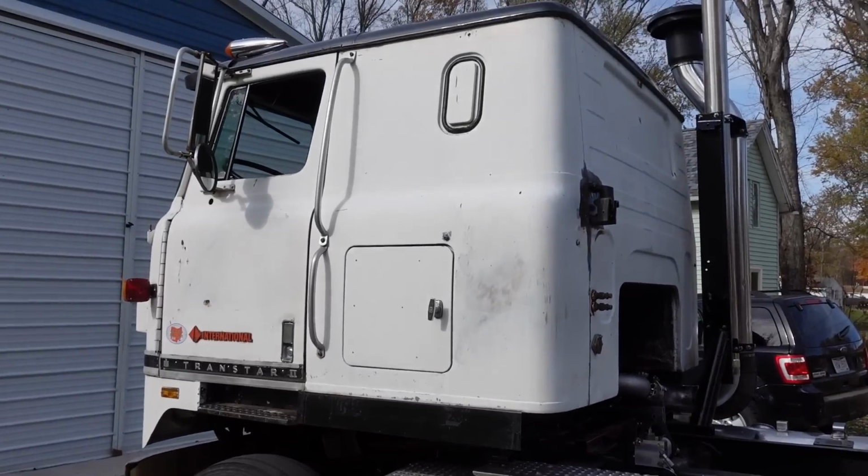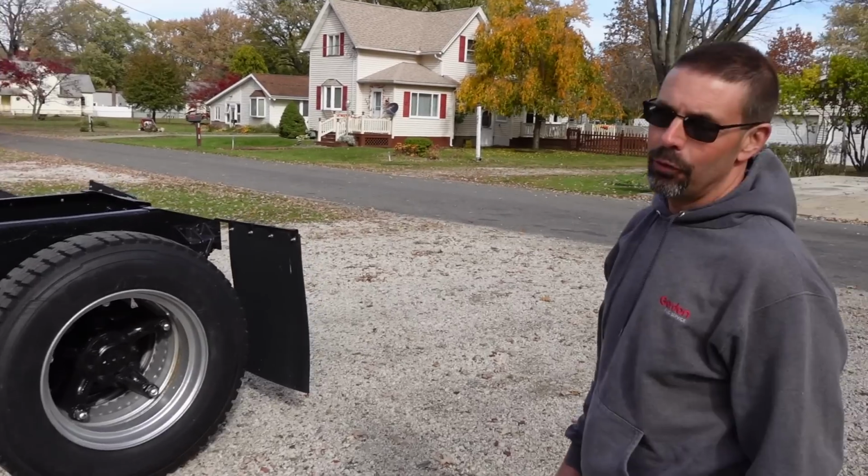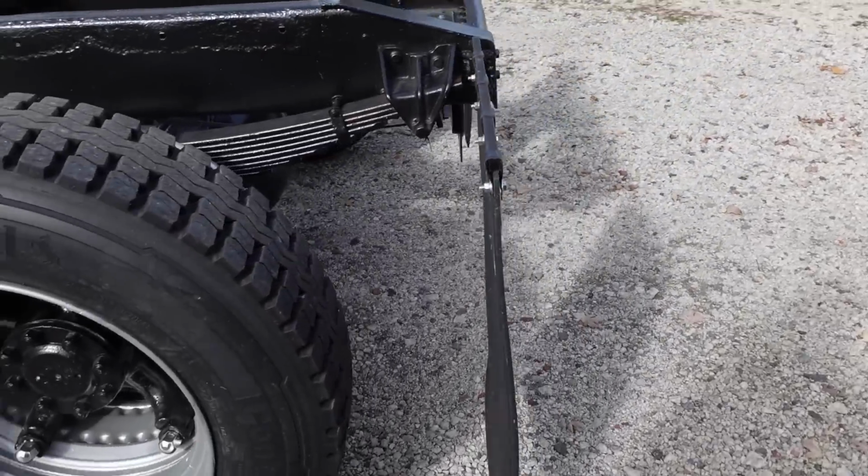Now, where did this come from? I bought it in Buffalo, New York, and the guy I bought it from said it came from Rhode Island, and that's where it spent its life. What did he use it for? He had intended to pull farm tractors to shows, and it sat in his backyard for 7 or 8 years, so it never went anywhere other than his yard.